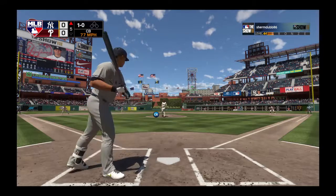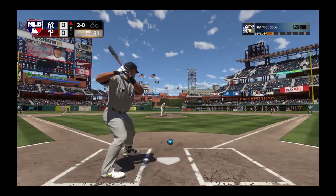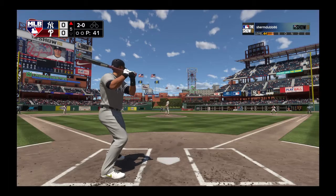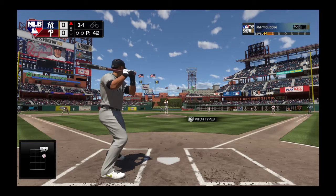And that one's in on the hands to start the inning. It's ball 1. Looked like he was trying to work in a front door curveball there, but it seemed like it popped out of his hand a little early, causing it to miss inside. The 2-0 on the way is taken, strike 1. The count is 2-1.